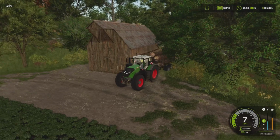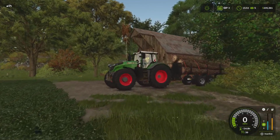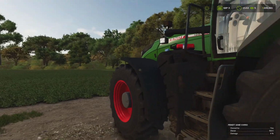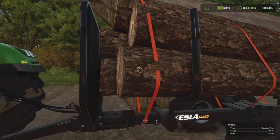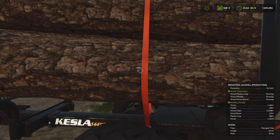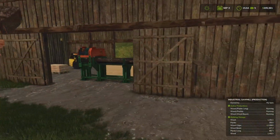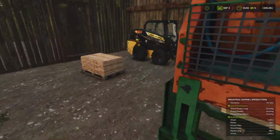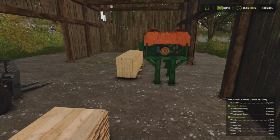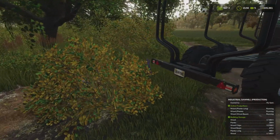So you can get an endless supply of trees, I suppose. Just cut the ones that disappear, or you cut the tree and this doesn't fall. Something else falls out of it. I don't know how that works. We got 1449 now, and now we got 17995. That is going to be a ton of lumber.